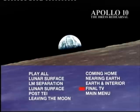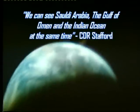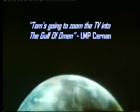I can't help but sense a pattern emerging when the camera cuts during the final telecast of the Earth. Just before the cut, Stafford says that he can see Saudi Arabia, the Gulf of Oman, and the Indian Ocean at the same time. After this cut, Cernan says, Tom's going to zoom the TV into the Gulf of Oman. But also we can see Saudi Arabia, the Gulf of Oman, and the Indian Ocean at this time.